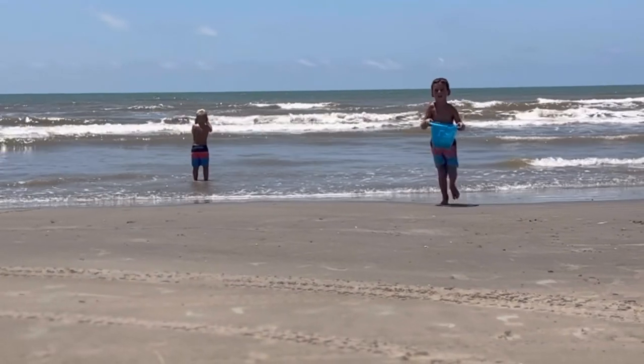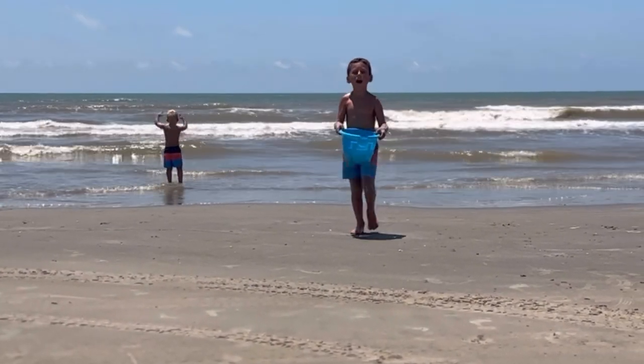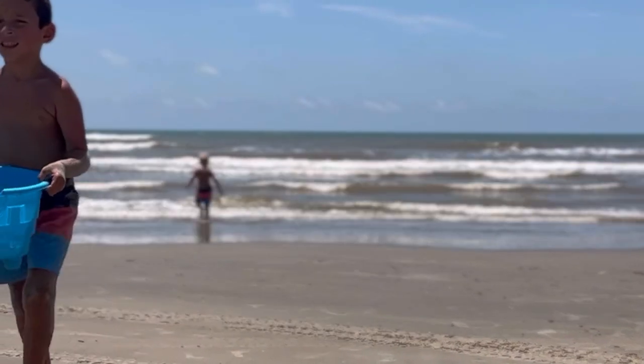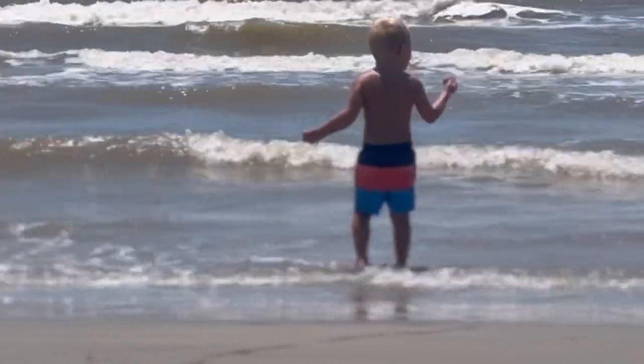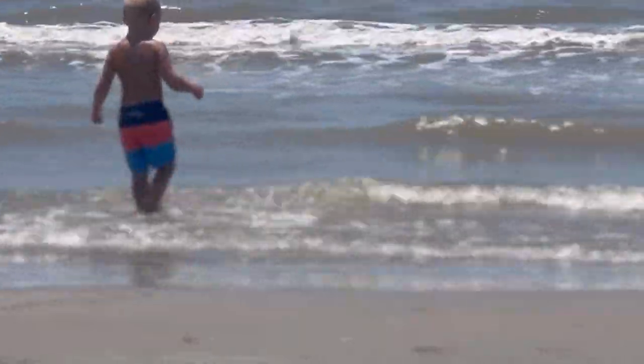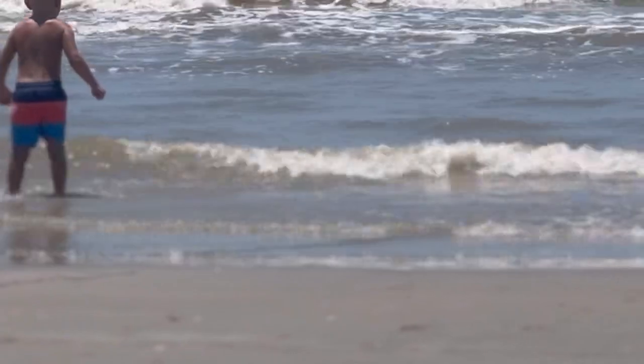This is just a snippet of what the beach looks like. I know a lot of people who come to the Galveston or Surfside Freeport area and see the beach for the first time always like to know what to expect. And this is what the beach looks like for the most part around here. So we are always happy for some beach time.